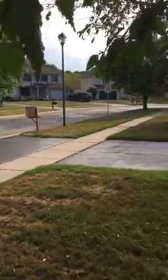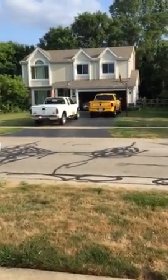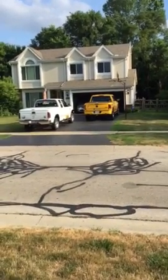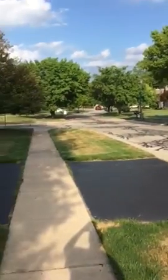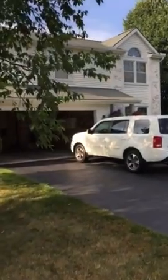This is my neighborhood here. And these people across the street are die-hard University of Michigan football fans. University of Michigan is about 45 minutes north of us. That's looking down the street and back at our house.